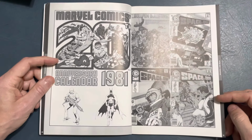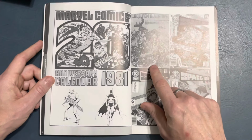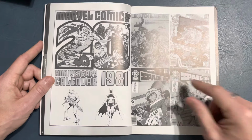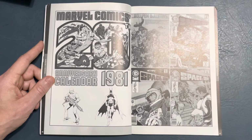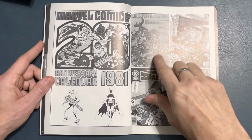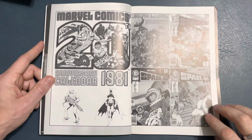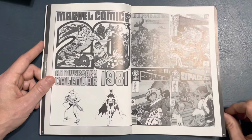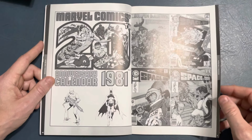I think I have this calendar. I remember seeing this as an ad as a kid with Byrne sitting at his table and all the characters standing around him. One day I'll do something like that with myself. Of course, I don't have that many characters to fill up. These Space 1999 covers, he colored as well, I believe in marker. So if you can hunt those down.